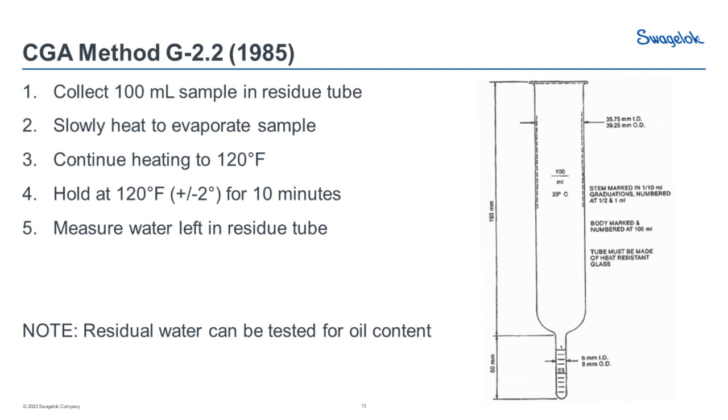Now, again, we do have the CGA method that attempts to account for some of that, but there are some challenges. But first of all, let's go through what that CGA method actually looks like. So first of all, we collect a 100 milliliter sample in what's called a residue tube. That's the piece of glassware that you see there on the right. You have a little stem there at the bottom with graduations from 0 to 1 milliliter, and then a single graduation most of the way up the cylinder for 100 milliliters. So you fill it up to the 100 milliliter line.